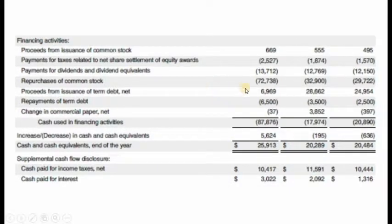So what we have here is a whole bunch of pay downs of debts and different activities. Increase, decrease in cash equivalents. So, cash and cash equivalents at end of year dipped a little bit and then went back up, which is awesome. Cash paid for income taxes is pretty much all the same, with a little bit of a spike here and there, but from interest.